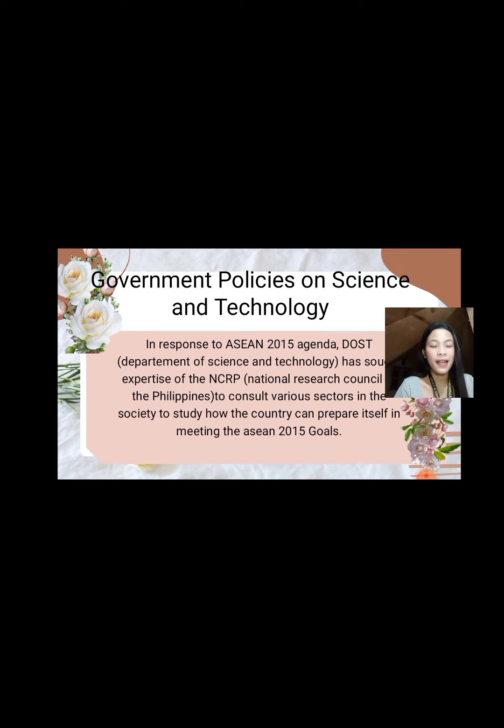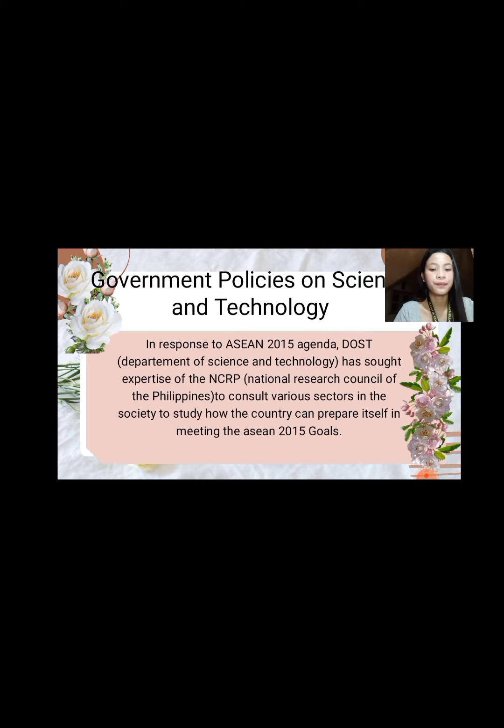Government policies on science and technology. The Philippine government introduced and implemented several programs, projects, and policies to boost the area of science and technology. The goal is to prepare the whole country and its people to meet the demands of a technology-driven world and capacitate the people to live in a world driven by science.